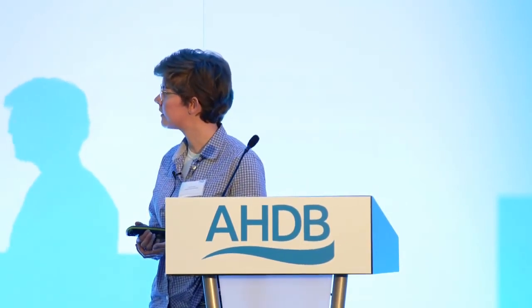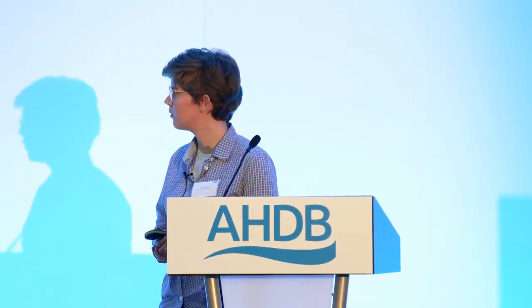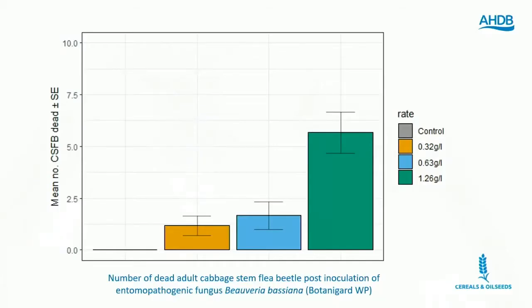So we can see that there was no death in the water control, which is quite good, and significant differences between the control and all formulations. But there's definitely a better effect with double the field rate, with more than 50% mortality, and slightly lower efficacy with half the field rate and the field rate, but still more efficient than water.